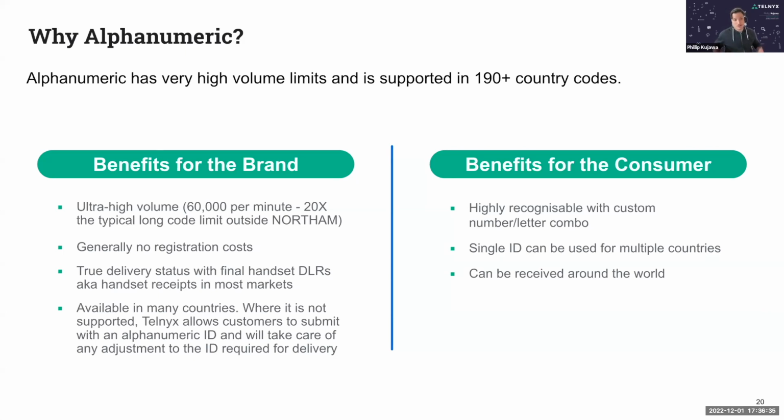Generally, there's no registration costs. That said, some countries do require you to register an alphanumeric sender ID directly with the mobile operator. India is a great example of that. Carriers could change the policy in the future so that they will charge for registration costs, but for countries like India, for example, you do have to register directly with mobile operators.